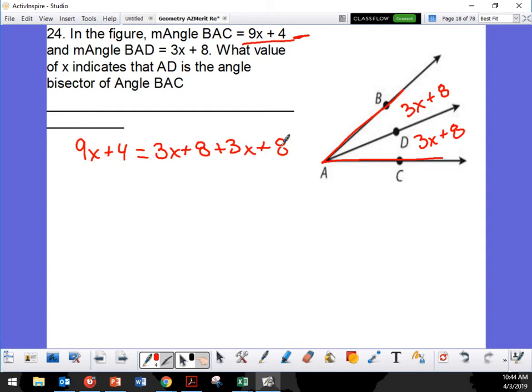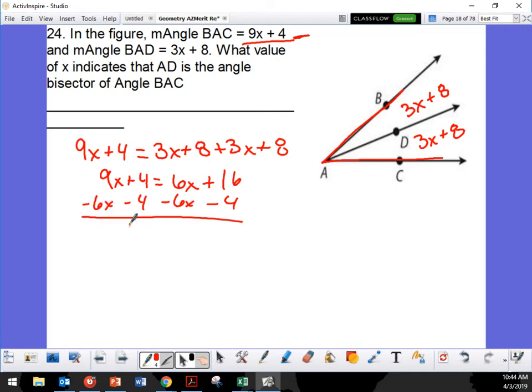All right, you ready? So we're gonna combine like terms. On the right-hand side, how many x's do we got? 6. So we have 9x plus 4 equals 6x plus 16. Okay, I'm gonna subtract 4 and subtract 6x. I'm doing 2 steps at once here. So I'm gonna get 3x is equal to 12. Divided by 3, x is 4.